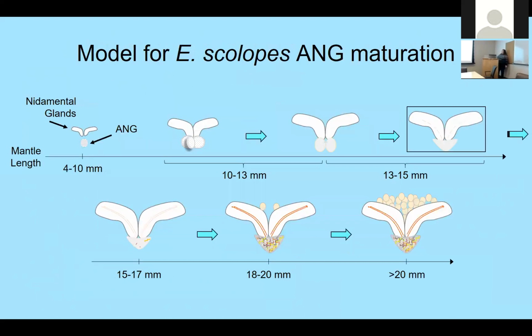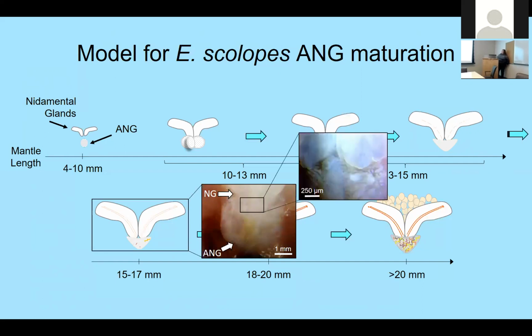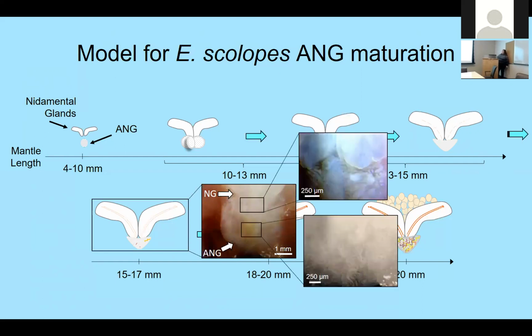Okay, so then we're going to go from this bilobe structure. Those two lobes are going to merge together into a single lobe. And it's not a great image, but you can see there's sort of one single piece of tissue there. There's some coloration in the center. And we're seeing distinct tubules form at this stage. So we're at about 15 to 17 millimeter mantle length.